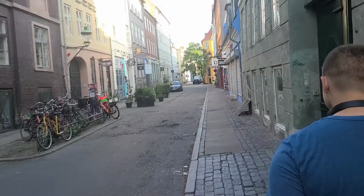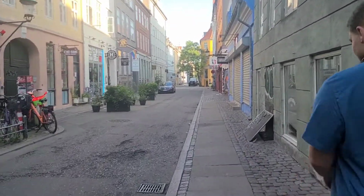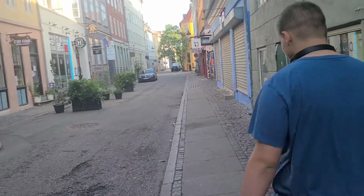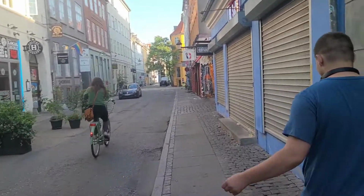We are walking through these very narrow roads here, and we are looking for a bakery place. You can see maybe one car can get through on these roads. They're kind of narrow. They were obviously built before they had cars.